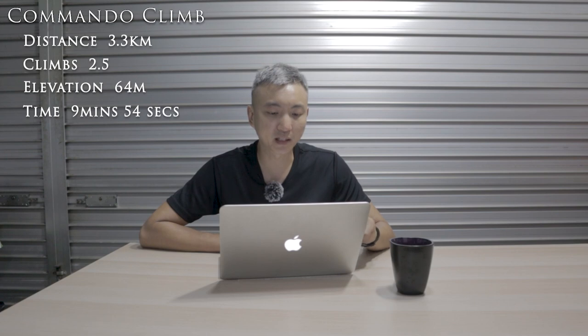Alright, we are done with the two climbs that we have found in the east area. And now, let us look at the data that we have collected. For the Commando climb, the distance is 3.3 kilometers altogether, and there are about 2.5 climbs. Now, what is 2.5? Because one of them is actually quite gentle, so we consider that half a climb. The total elevation gain is 64 meters. Time taken to complete the whole loop is 9 minutes 45 seconds and the calories burned is 160.